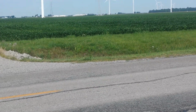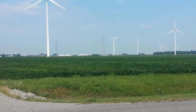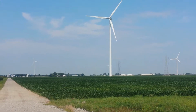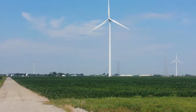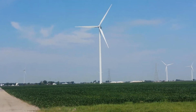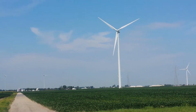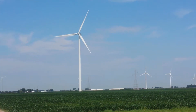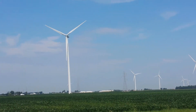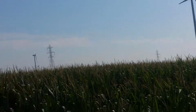These things are 328 feet tall. That's just the tower, 328 feet. And the blades, when they're at their highest point, make it 476 feet. Imagine that. Each blade is 148 feet long. So that's over a football field. Incredible how large these are. It's hard to tell just by looking at them, but they're very, very big.